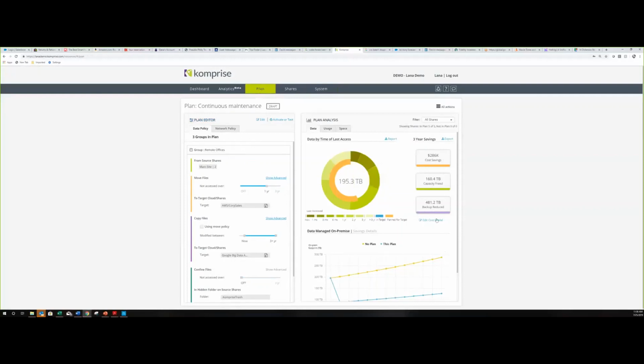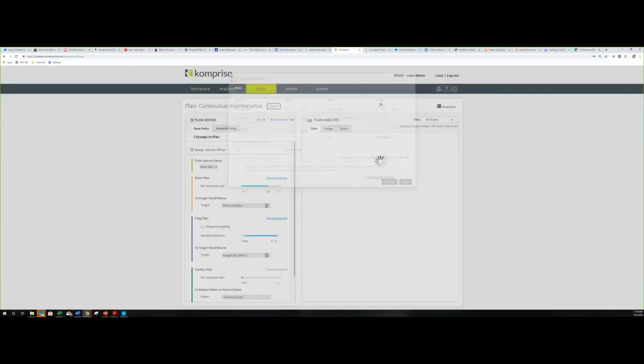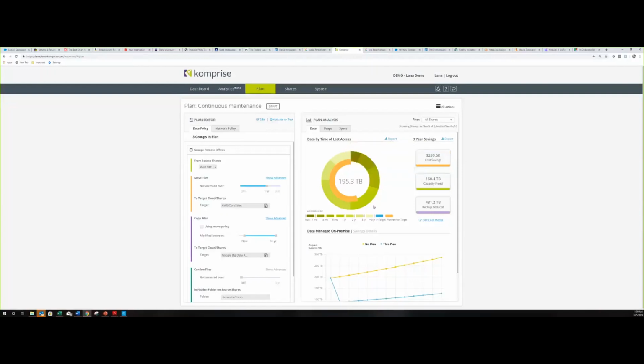The very last thing I want to show you here is that edit cost model that I showed you in a slide. This is where you can actually go in and change the parameters of costs that you want us to use for that ROI modeling. For some of our customers, the storage hardware is the only cost. If they're not doing any kind of backup on their data, they just reset this to 0. You can change this from a cloud target to an on-prem target, and obviously put in the appropriate cost, and then Comprise goes out and recalculates, again, those savings for you.